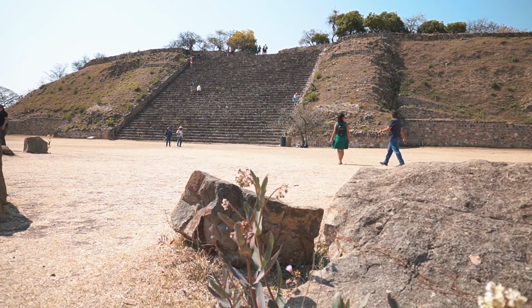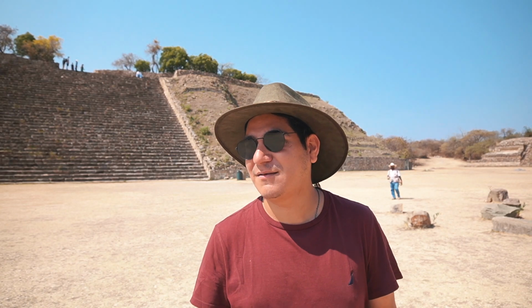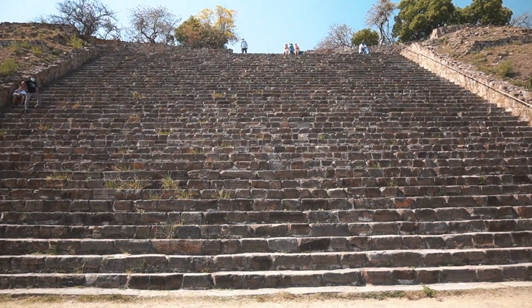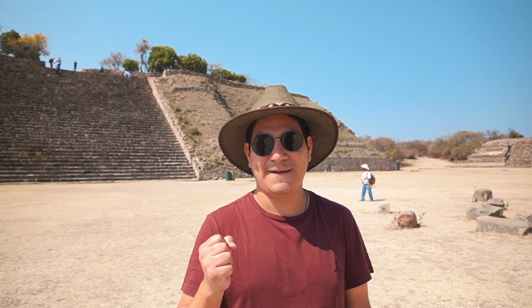This is one of the only ruins in the country that has a name in Spanish. Almost all of them have the name in their native language. And there's a lot of theories of why it's Monte Albán, because of the white flowers of the trees, because there was a soldier that bought a lot of land over here and his last name sounded like that. There's a lot of theories, but there's not an official one.